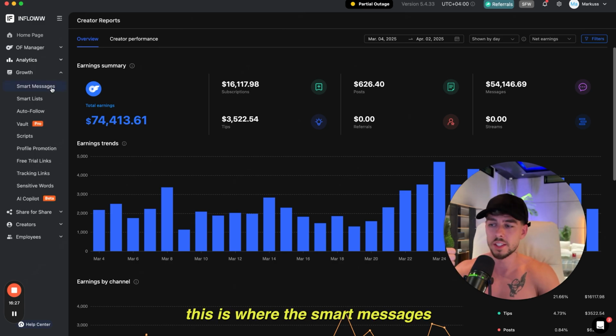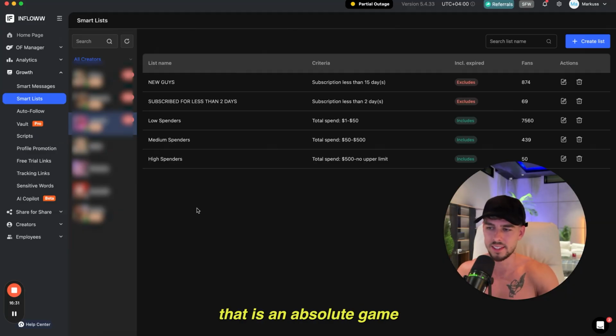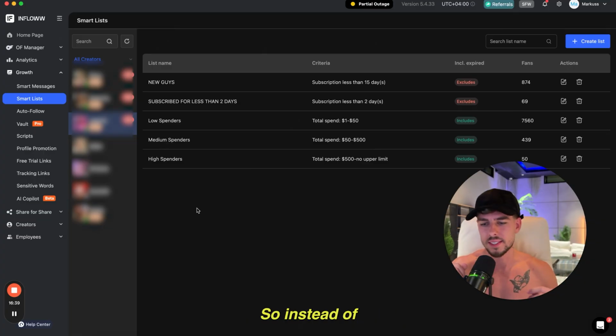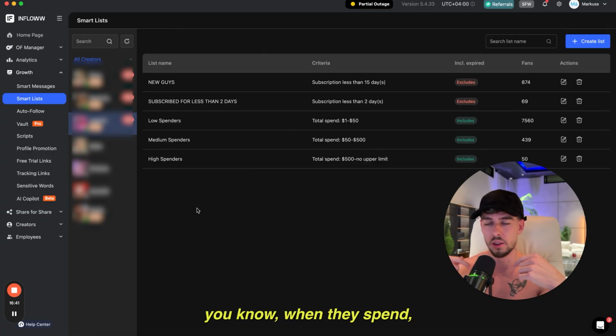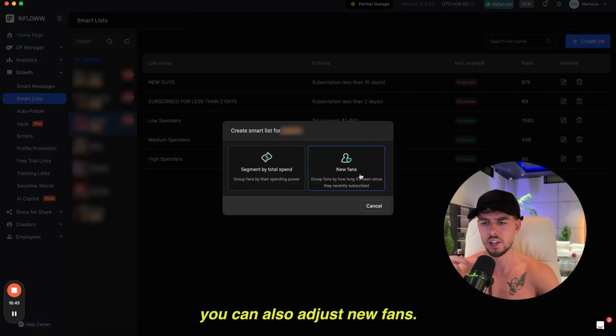The next one is growth. So this is where the smart messages that we just explained are. There's also smart lists. This is the next thing that is an absolute game changer for us. I feel like I've said game changer like 20 times, but it genuinely is. So why is this a game changer? Instead of just adjusting people on their spend, if you create a list, you can also adjust new fans.